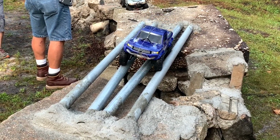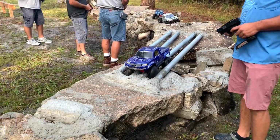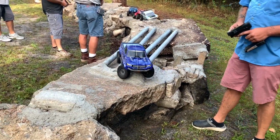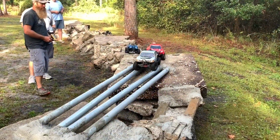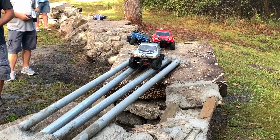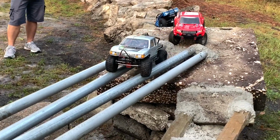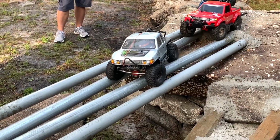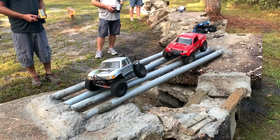These tires are a little skinnier. Oh, you got one. Ooh. And the portals drop in further too. Yeah. Nice.